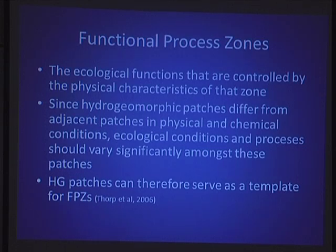So determining a functional process zone is not an easy thing to do. There's a whole lot of information you're going to have to gather out there. You're going to have to do all kinds of vegetation and animal surveys. You're going to have to know what kinds of primary production are taking place. There's all sorts of information you need to know. Whereas with the hydrogeomorphic patches in their simplest form, you can kind of step back and get information, and I'll show you a little bit, that's a lot easier to get a hold of.